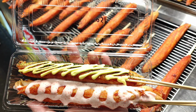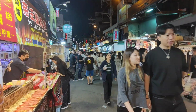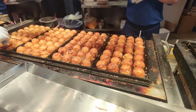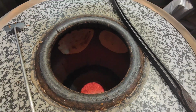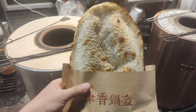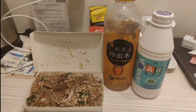My dinner snack, Alaskan crab leg. It's not actually the crab leg, it's actually processed crab leg because you can see the layers there, but it still tastes nice, so it's okay. My second snack, taro crispy pancake, which is actually quite nice and crispy. And lastly, my dinner, fried rice with honey and yogurt.